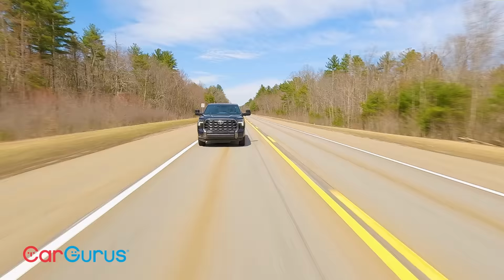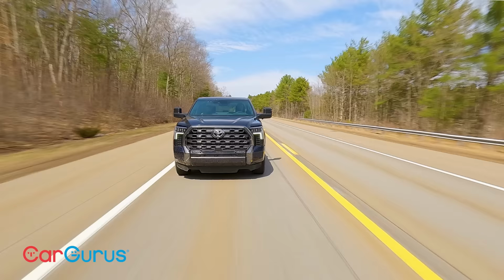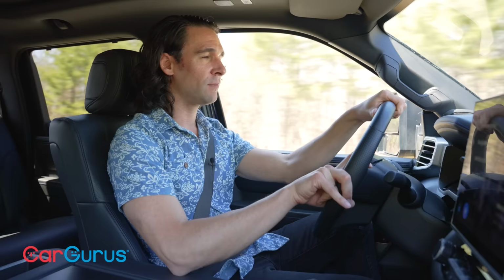When you're up to speed, everything is pretty quiet. Today is an unusually windy spring day, so I'm noticing that as you would in any vehicle. But ordinarily, this is pretty quiet. I think among the segment, it's good. Definitely not the quietest out there. I think Ram and Ford are doing a better job with insulation. Even GMC, the Sierra Denali, definitely feels quieter than this Toyota, but this is so much quieter than the old Tundra, know that.